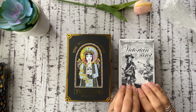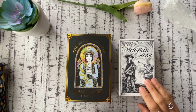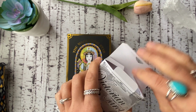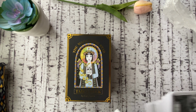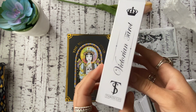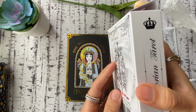So as I mentioned, we have the Victorian Tarot and the Wandering Star Tarot. These have absolutely nothing to do with one another, but since I got them in this month, I wanted to show you. So this deck I was super excited to get. And it comes in this sturdier tuck box. And it has this inside flap here that you tuck on the top side there.